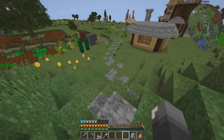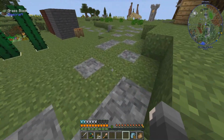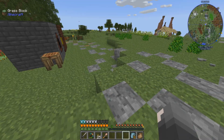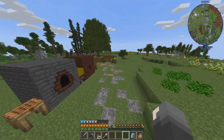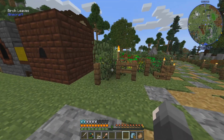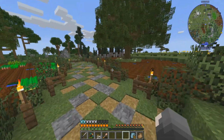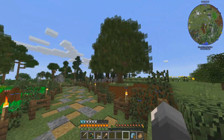Also did a little pathway. This isn't finished. The pathway that's actually in the farm is finished, but this is like the base one. But yeah, you can tell you're getting closer to the farm because there's grass paths and all that sort of thing. And I have spruce fence and birch leaves and torches. And there's so many. I don't know why they're not over here yet.